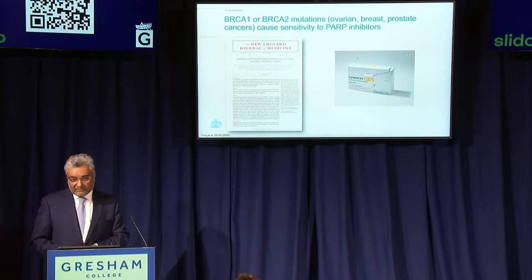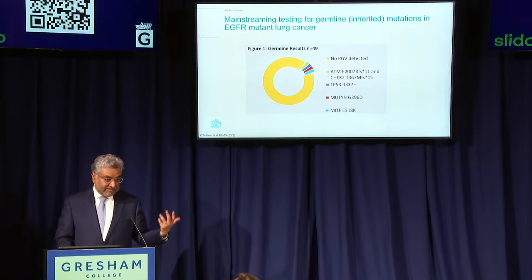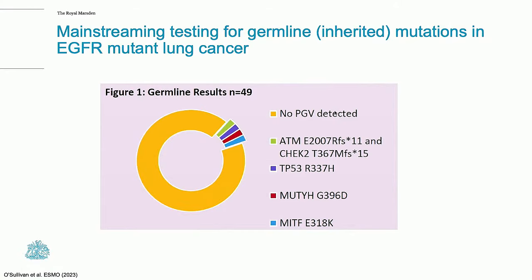So what about lung cancer? Do we see that lung cancer is heritable? Well, by and large, it's thought that it's not heritable. And EGFR mutations tend not to be seen in lung cancer that people are born with. But we're finding a more complex story, and we're finding that in some patients with lung cancer, particularly EGFR mutant lung cancer, there is a heritable risk. We've been looking at this in our institution.